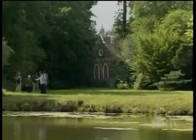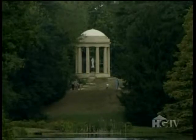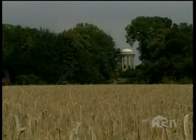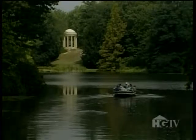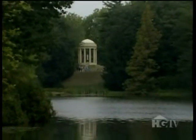Practically all of the pathways in the garden lead to historic scenic vistas. And one of the garden's most impressive structures, the Temple of Venus, can be seen from many locations throughout the garden. From a woodland path, from across the wheat fields, and from the lake. Dedicated to the goddess of love, this temple is one of the Wörlitz garden's most popular attractions.